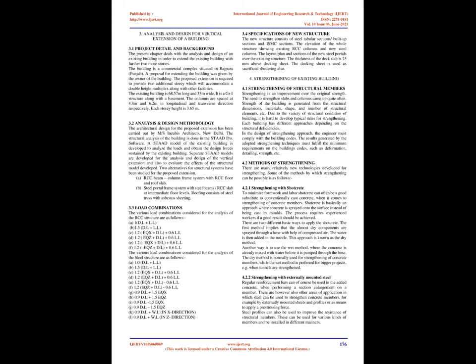3.4 Specifications of new structure. The new structure consists of steel tubular sections/built-up sections and ISMC sections. The elevation of the whole structure showing existing RCC columns and new steel columns. The layout plan and sections of the new steel portals over the existing structure. The thickness of the deck slab is 75 mm above decking sheet. The decking sheet is used as sacrificial shuttering also.